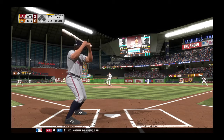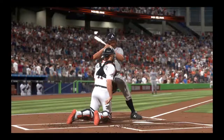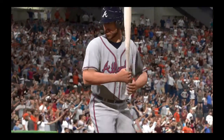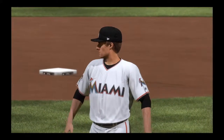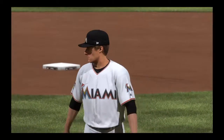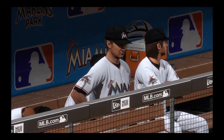The 2-2 one more time. And he struck him out, and that's 8 strikeouts thus far. Now, I know he struck out there, but for a pitcher, that's a pretty solid at bat. Anytime you can make an opposing pitcher work and throw quite a few more extra pitches, that's a quality AB in my book.